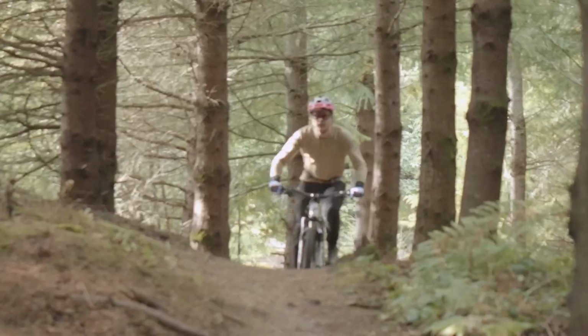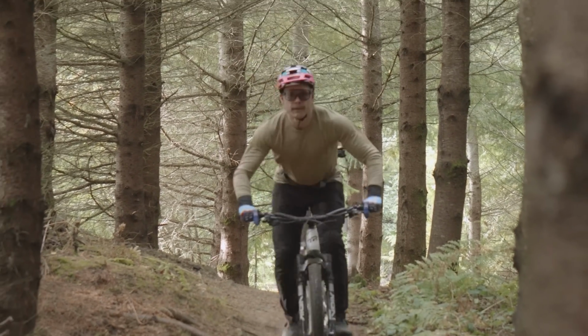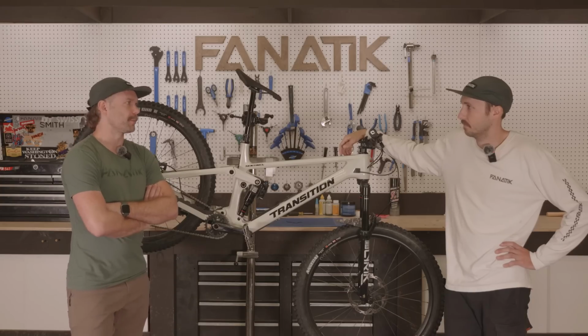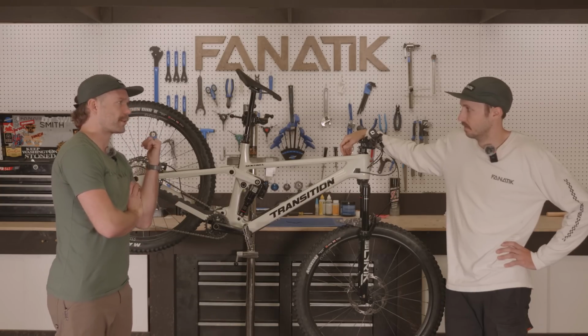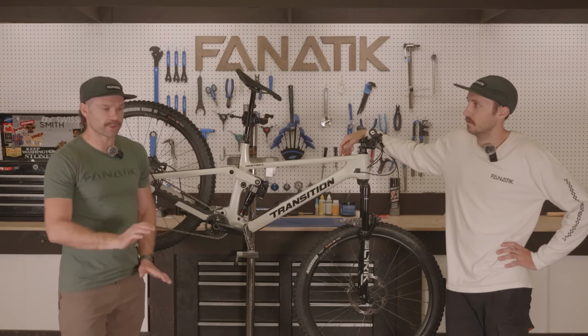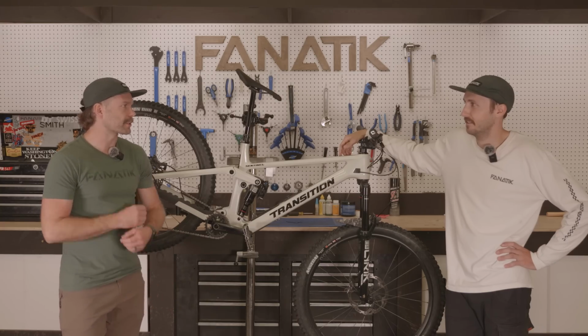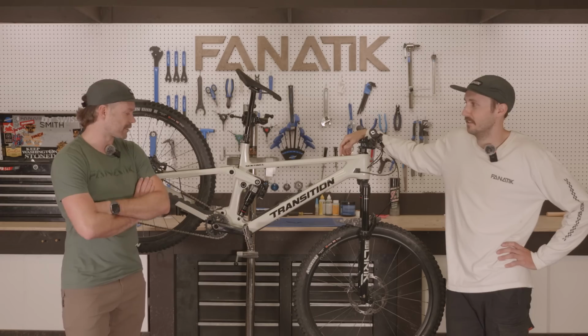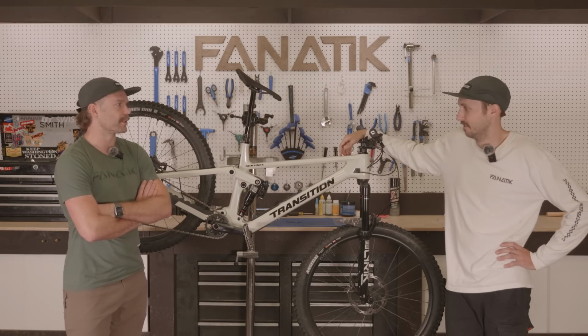For me, it's just some minor improvements to the current Sentinel, some added features which are cool, and also some adjustability, which I think for some people is going to be nice. You know, the option to run a 27.5 rear wheel, being able to do high and low like I was talking about earlier. I was trying to hit the pedals on some spots climbing where sometimes if I don't have my right pedal position, I'll hit on my current Sentinel, and I had no issues there, which was nice.